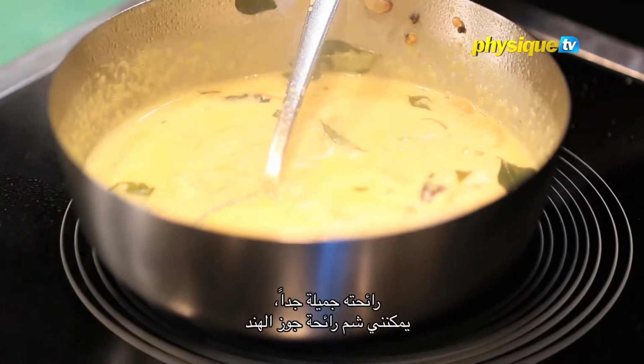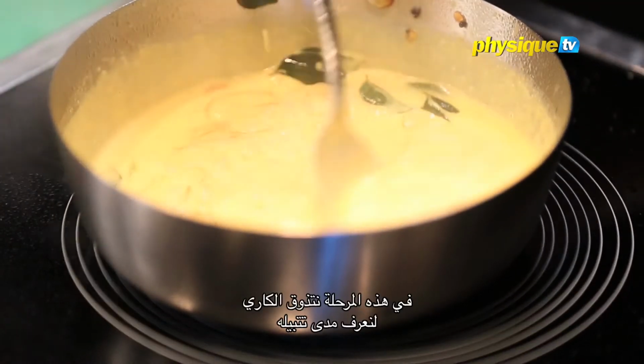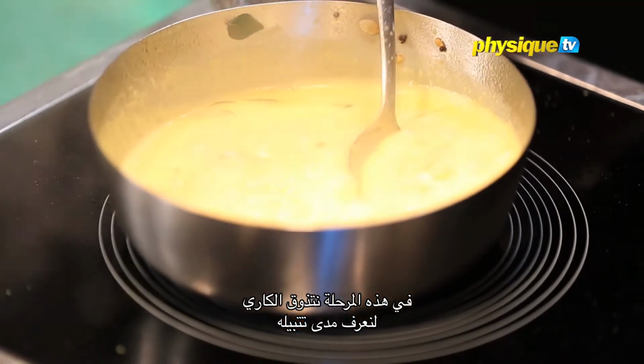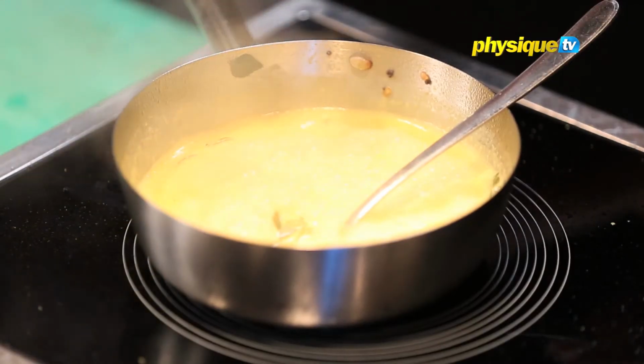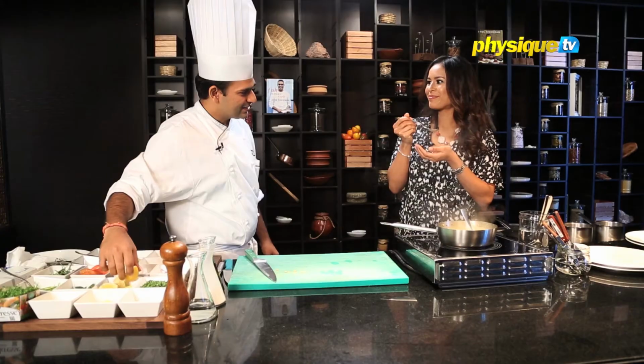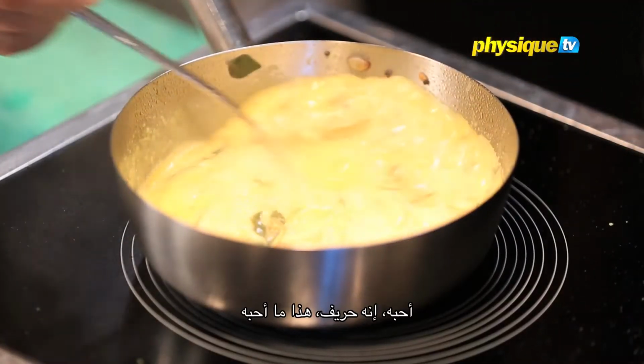It smells really nice. You can smell the coconut. Now, at this stage, we'll check the seasoning of the curry. We'll check the salt content of the curry. Wow, I love it. It's so spicy. It's just my taste.